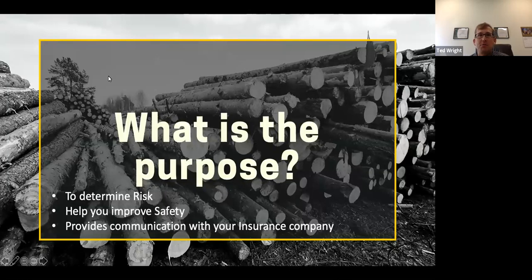So, what is the purpose of a loss control visit in logging? It's to determine risk. So the risk that the insurance company will be taking by carrying or covering your business in terms of safety. They want to determine what kind of business you are and how good of a risk it is. So it's important for them as they calculate different things to know what kind of a business operation you have. It's also there to help you improve your safety. Loss control professionals go onto many job sites. They have typically many years of experience in this field, and they are there to point out things that can help improve your safety and better your risk in terms of your logging business.